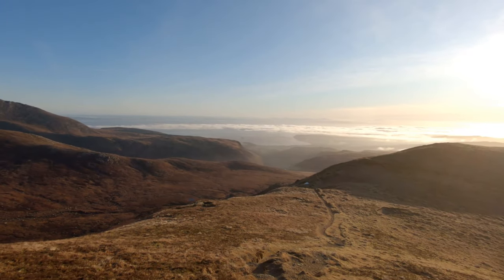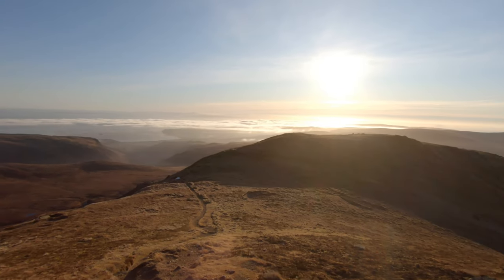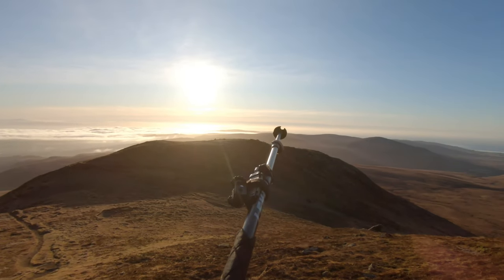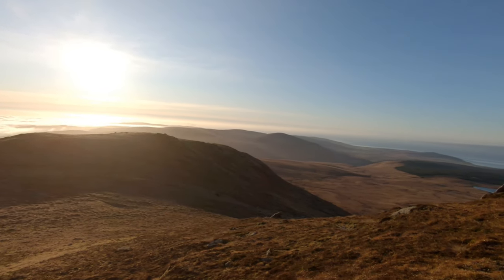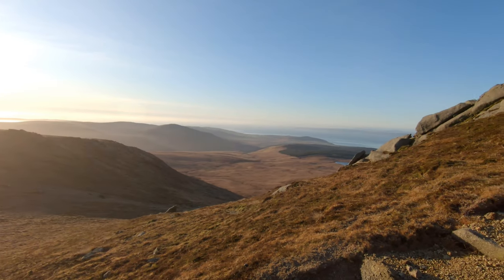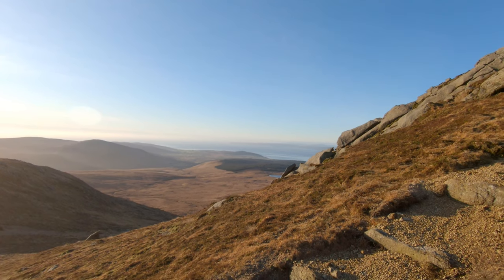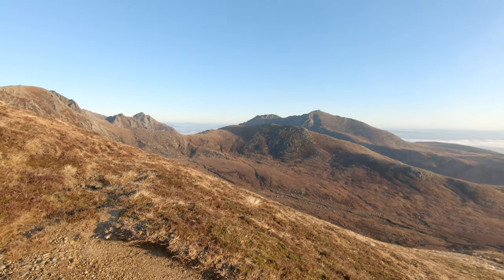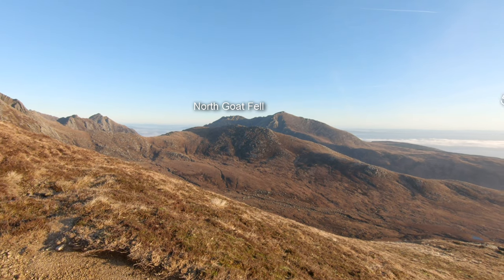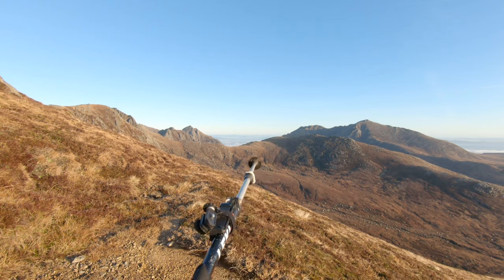Just on the last pull up to the first top of Beinn Noose, and the views have changed dramatically since. You can maybe make out Ailsa Craig. It's like a shark fin popping out the water there. And this is the west coast of Arran. And then you've got the Mull of Kintyre, I should say. I can just see Ben Lomond through the gap there. So obviously Goat Fell and North Goat Fell. And you've got Cir Mhor on the left that's just framing that gap.